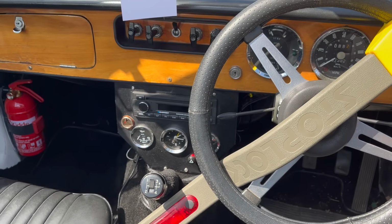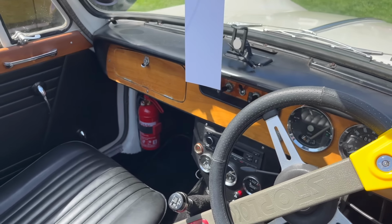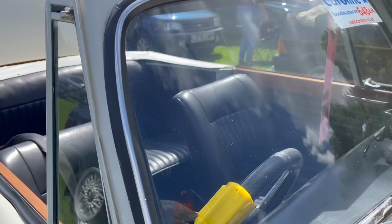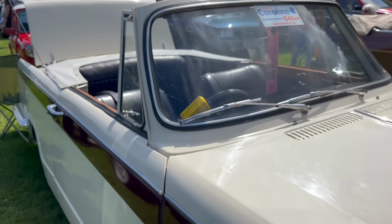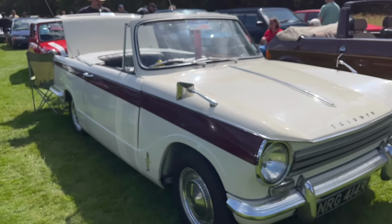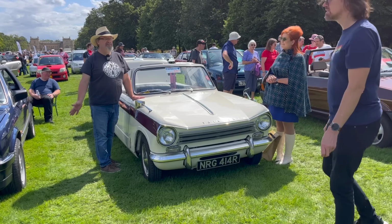I'd always had a soft spot for Triumphs. My dad always had Triumphs. As I say, I was a bit upset with the Sprint at the time, and I just needed something to get to work. And somebody I work with just said, "Well, I've got a Herald. Do you want it?" And I said, "Well, what do you want for it?" And he said, £125. And I went, "Yeah."